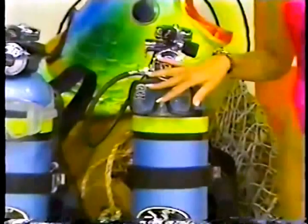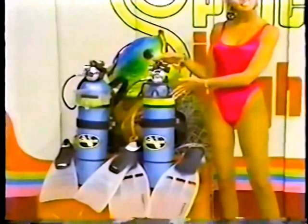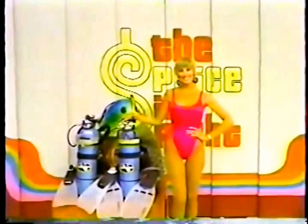Explore the underwater world. Includes tanks, regulators, backpacks, masks, and fins. Just be sure you receive proper instruction before you begin. And as the ultimate treasure hunter, you'll hunt for treasure in far-off and exotic Cayman Islands.